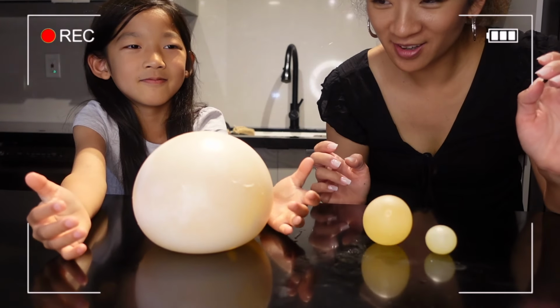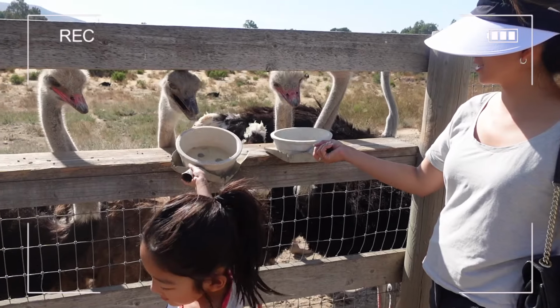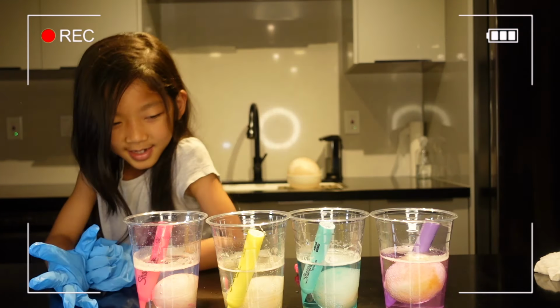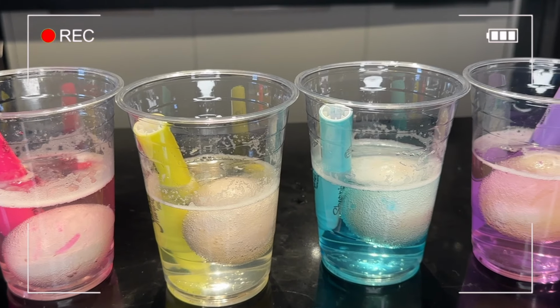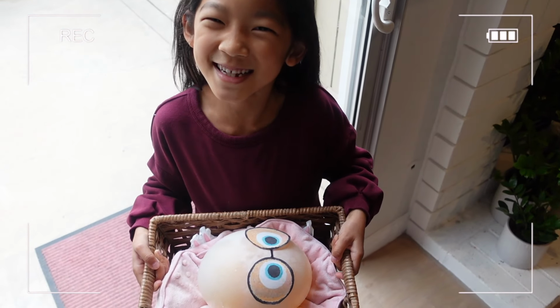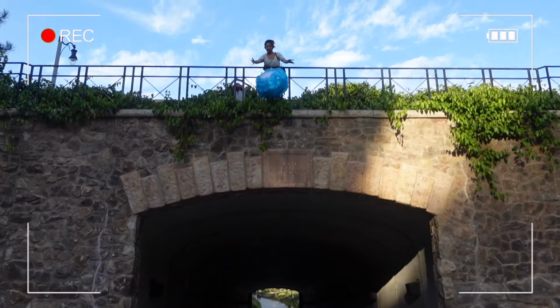To make the world's biggest bouncy egg, we went to an ostrich farm to locate a giant ostrich egg. For fun, we tried various science experiments with different sized bouncy eggs, including making a giant bouncy good egg going on a parachute ride. Will good egg survive a parachute drop?